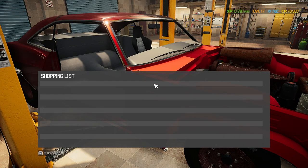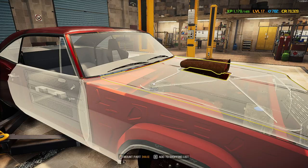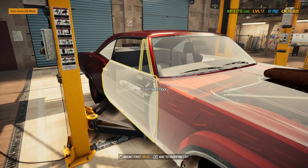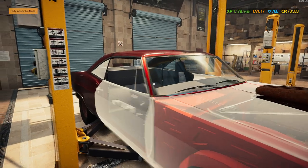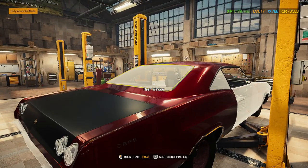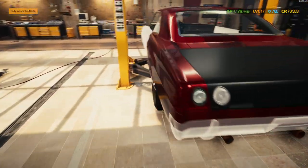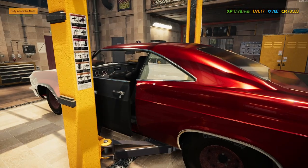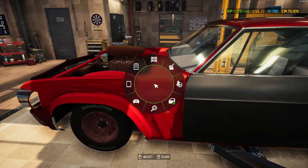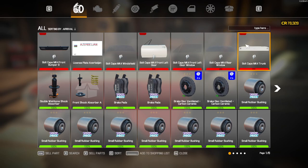Shopping list. What do we have? Hey, what do we have? Trunk. No, you get trunk. See, you need to respray stuff. Just go respray everything else. Door. Window. Wait, what? So what do I have? No more?